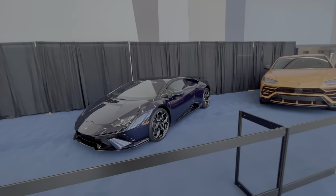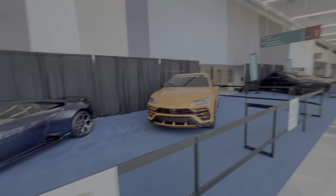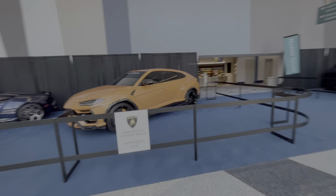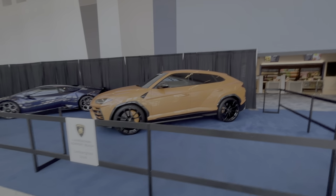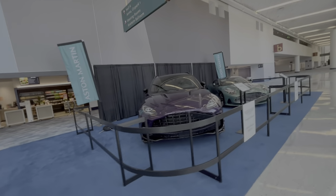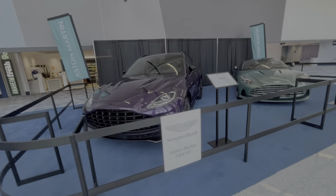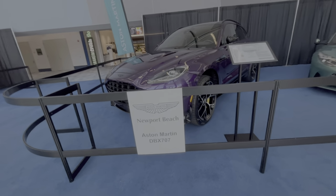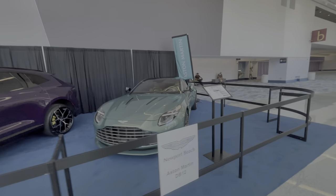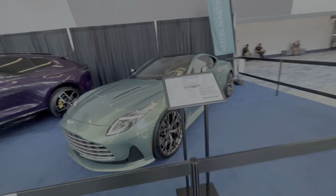Lamborghini Newport Beach. So that's only two cars. We do have Aston Martin. I mean, that's a 2019 one. Why it's here? I have no idea. It's not new. So we do have a James Bond car, actual Ford, etc. So what we got here?